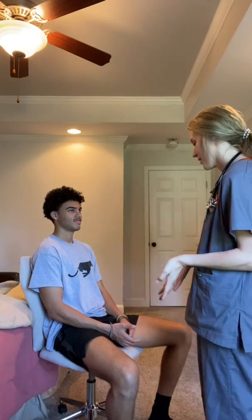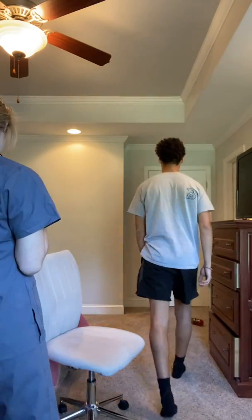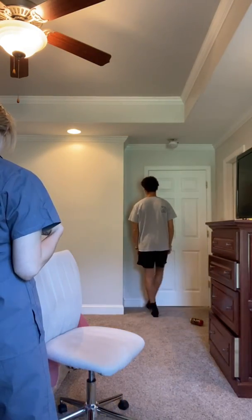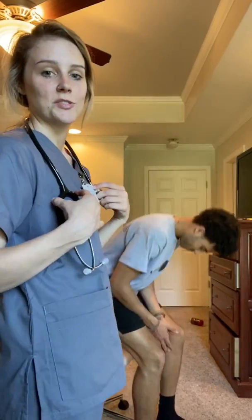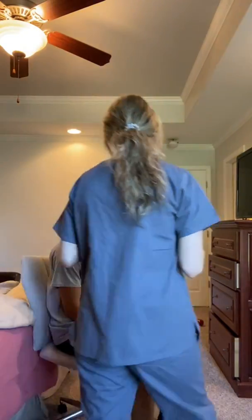Okay, so now I'm going to inspect your gait. Can you get up and walk to the door for me? Okay, so gait is good. There's no swaying. It's a strong walk.